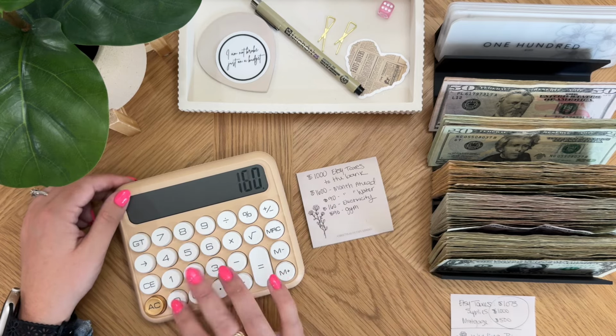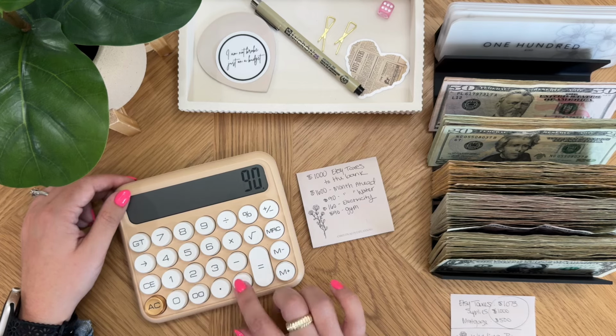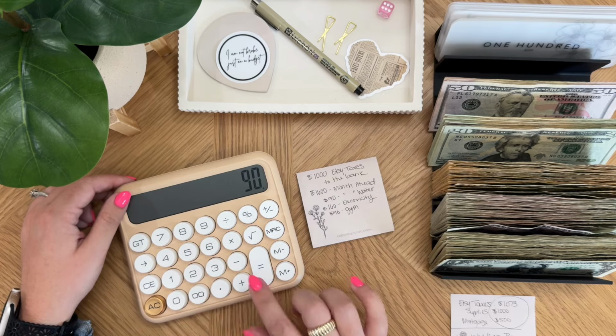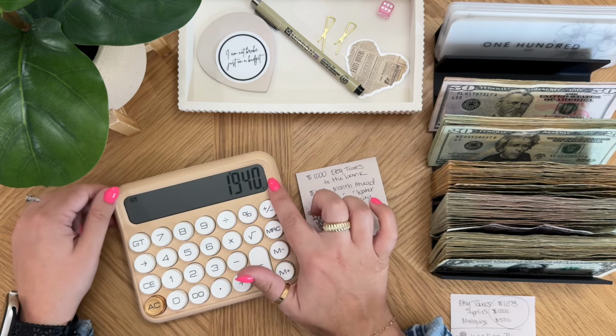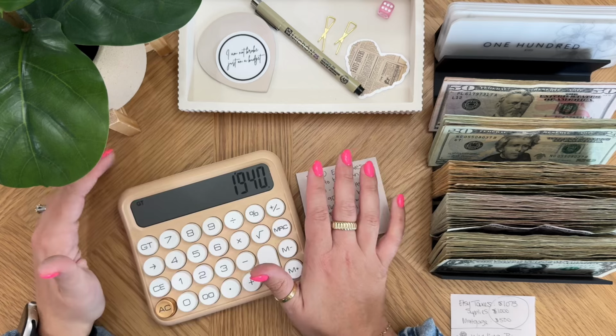So 1,600 plus the 90 for water, plus the 160 for electricity, plus the 90 for gym. That comes out to $1,940 that is going to sit in my high yield savings account.